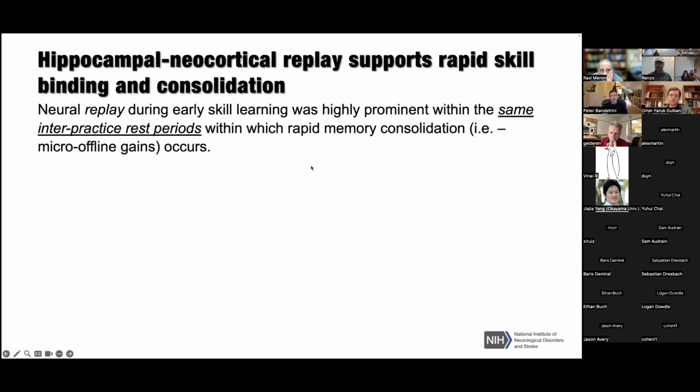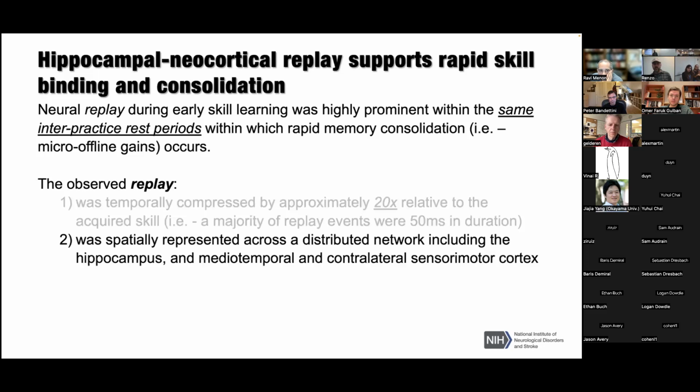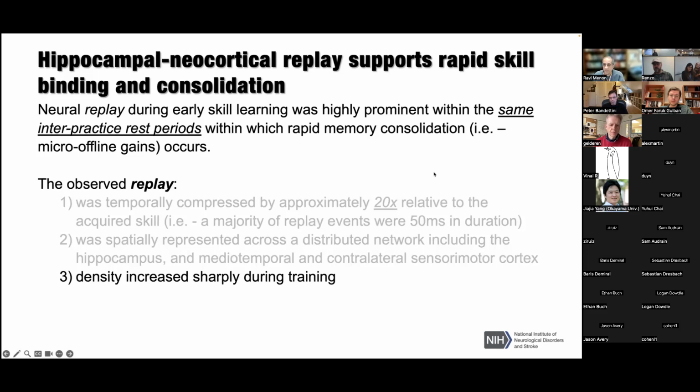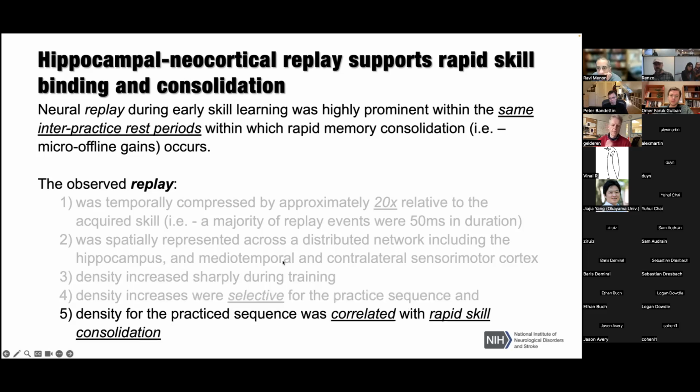So to summarize, we did find that neural replay during early skill learning was highly prominent within the same interpractice rest periods within which rapid memory consolidation occurs. The observed replay was temporally compressed. The replay events were about 50 milliseconds in duration, whereas a single iteration of the skill after learning was about 1 second long. The replay was spatially represented across a distributed network that included the hippocampus, mediotemporal, and contralateral sensory motor cortex. The density increased sharply during training, and these increases were selected for the practice sequence. And finally, this replay density was highly correlated with the rapid skill consolidation we observed.